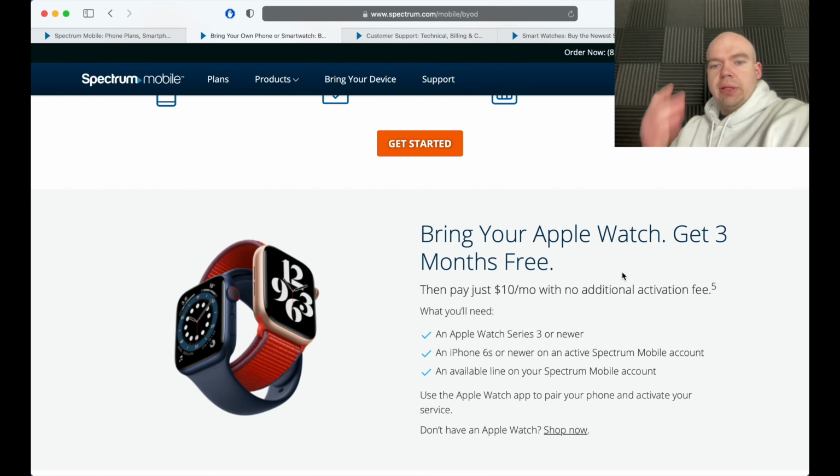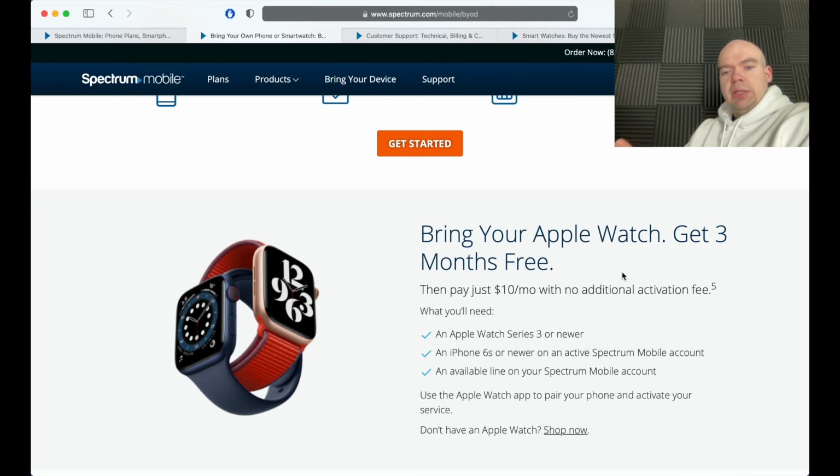So for right now, guys, we're going to scroll down here, and Spectrum Mobile is actually running a promotion as of right now. You can bring your Apple Watch and get 3 months for free. So like I said, if you already have a cellular Apple Watch, you can bring that and get 3 months for free. And then after that, they're following along with all the other cell carriers, and they're charging $10 a month for that line access.